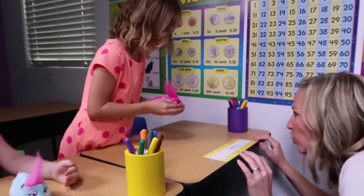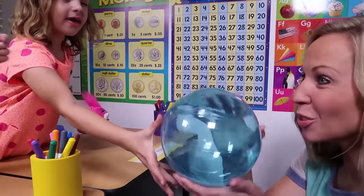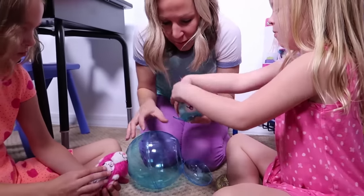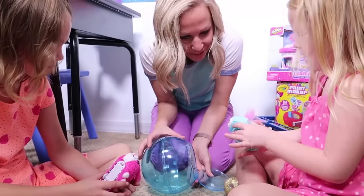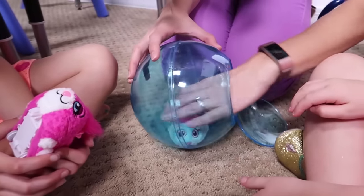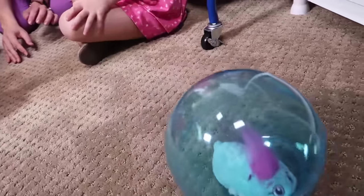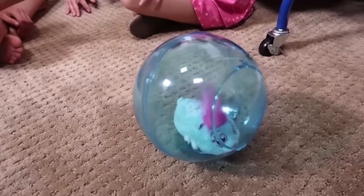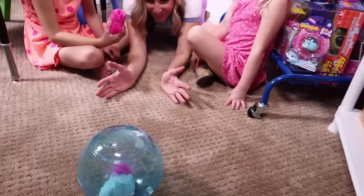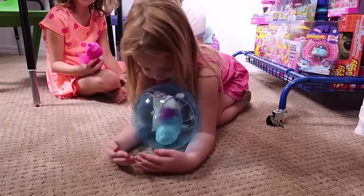Whoa! These are so adorable. It's my pet hamster. Now I have the hamster wheel. Should we try it in the hamster wheel? Okay, we put the stabilizer on our cute little hamster. Let's put her inside. Okay, let's see what happens. We'll close the wheel up. Look at it roll. Oh, it's going backwards. Whoa. Come back this way. Come back, cute little orange hamster.